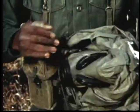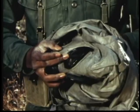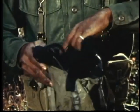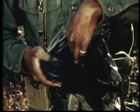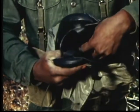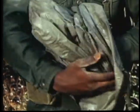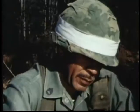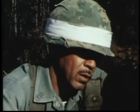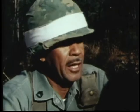Sergeant, your inlet valve, sir, is missing. Your head harness is okay. Your nose cup has been unbuttoned. And your nose cup valve is missing. Outside of that, everything else is okay. Your score is now 10.